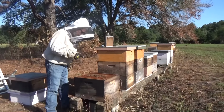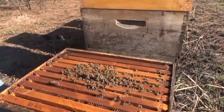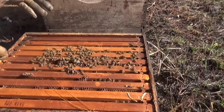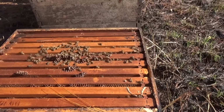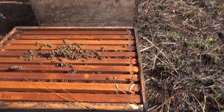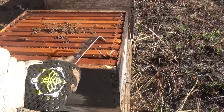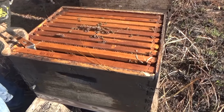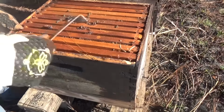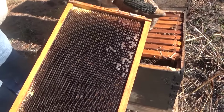So Charlie, come on over and let's look at what we got. Now you can see our cluster is really right there in the middle. Let's pull out this outside frame, because this is the one that's going to, I would think, have the most damage to it. And I mean, the wax isn't even melted.